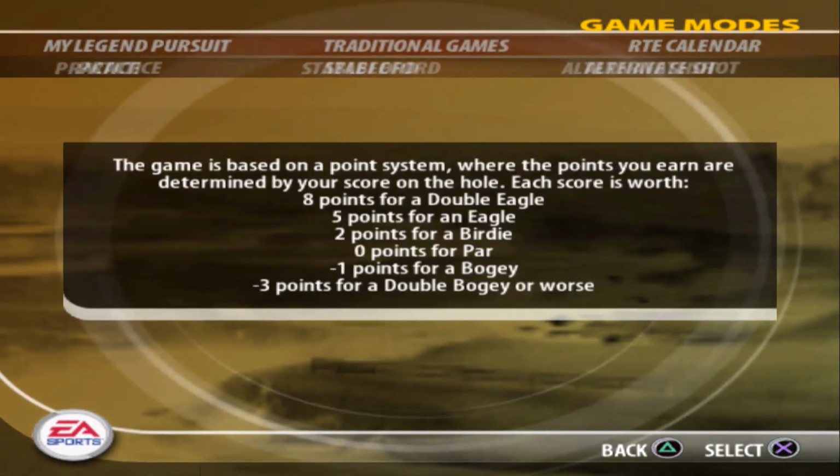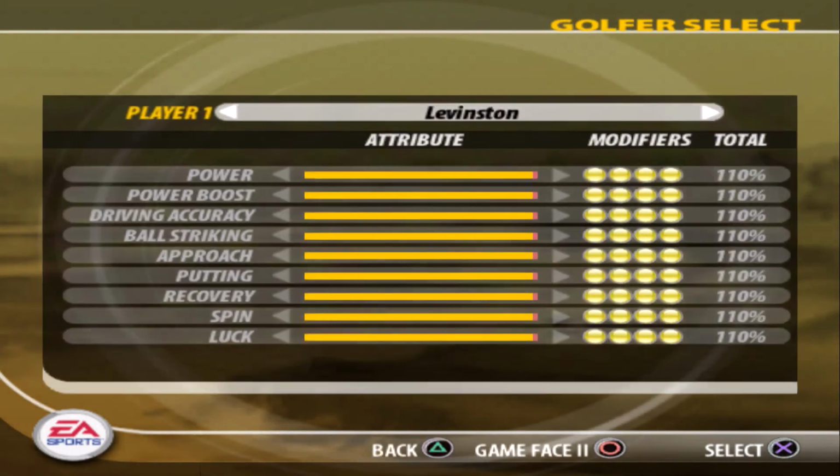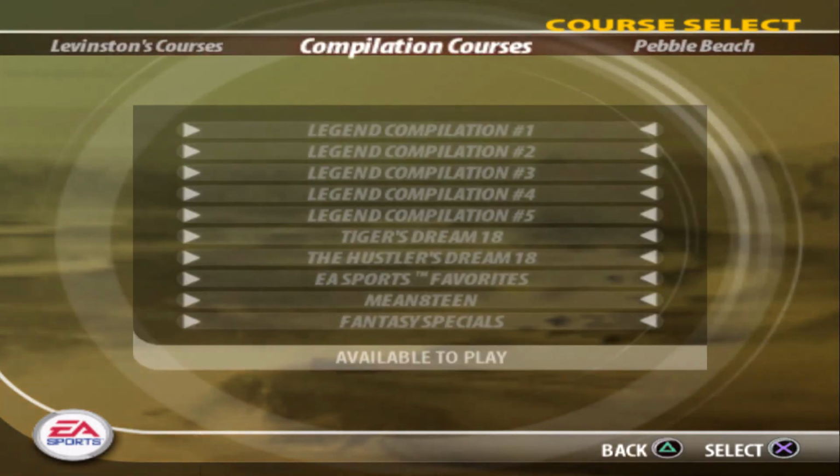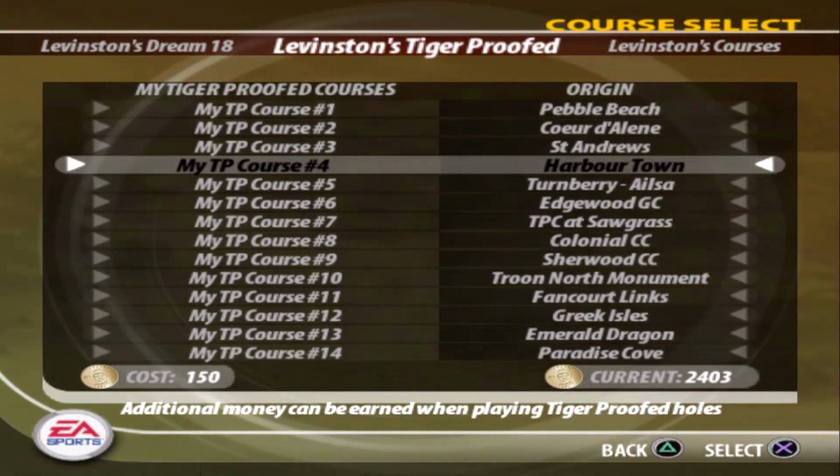What am I doing? I want stroke play, so I can see what the next hole is. I think it's Harbour Town. Oh, it is Harbour Town. I remember correctly. Nice. So next up will be Tiger-proofed Harbour Town.